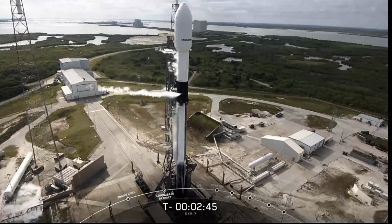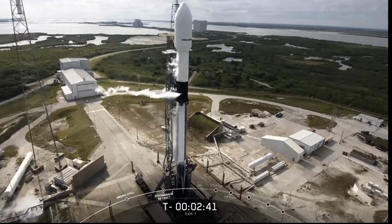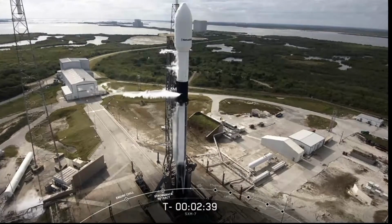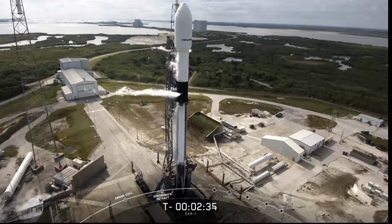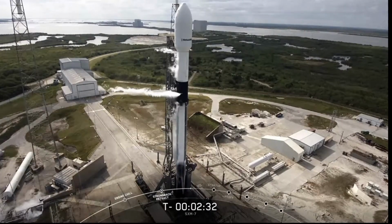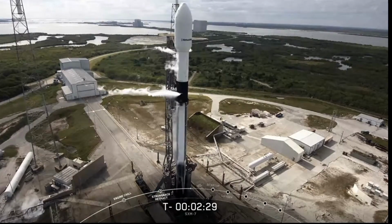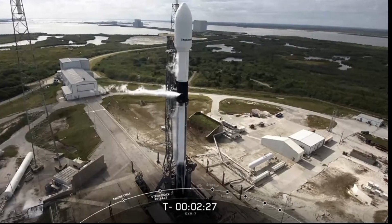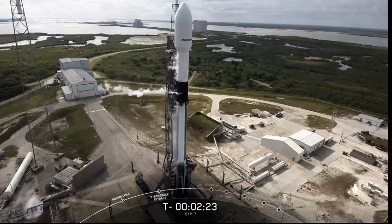Just a minute before liftoff, you'll hear the announcement that Falcon 9 is in startup. This announcement means that the rocket's own internal computers are now controlling the launch countdown on Falcon 9. Once the engines are confirmed to be at full power, the flight computer on the second stage will then command the ground hold downs to release the rocket right at T0.